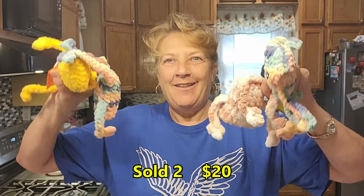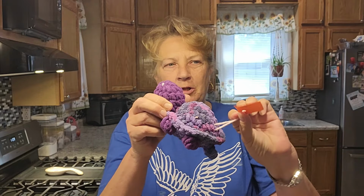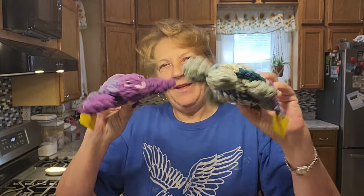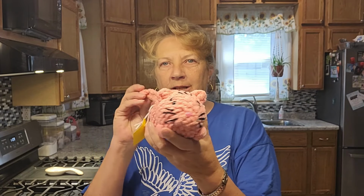Oh, look, I found some more leggy froggies. That brings my total to 6 leggy froggies for $10 each. A little purple land turtle. And this one is $15. And then I have a purple sea turtle and a green sea turtle. And those are $15. And I have 1 little cat.